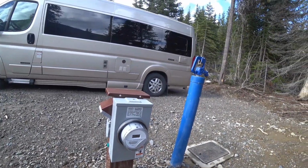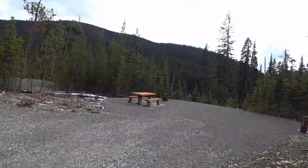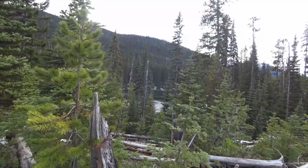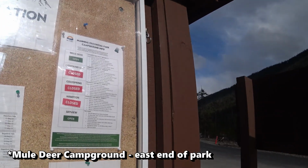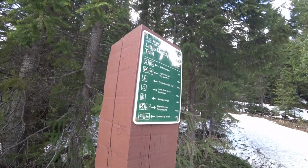So the sites along here start at 58 and run up, and are probably the nicest because you actually get a view of the lake in some cases, and then a little bit of the stream, and then obviously the forest. Now what did surprise us is that Mule Deer is currently open as well. It's one of our favorite places to be, and if you can get a site along the river, it's wonderful.